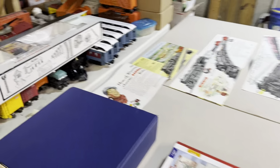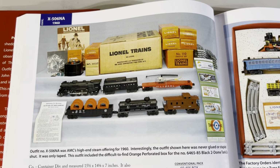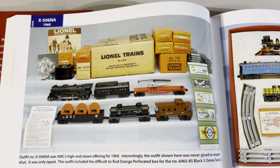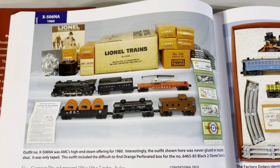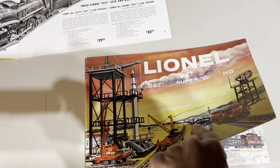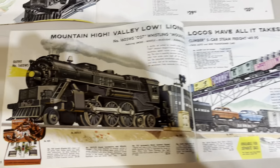But I also have the books out this evening. So for that uncataloged set, there it is, X-506NA 1960. And I actually do have everything it came with. I'll get into that more later. My 2037 set, this is the 1958 catalog. And there it is.